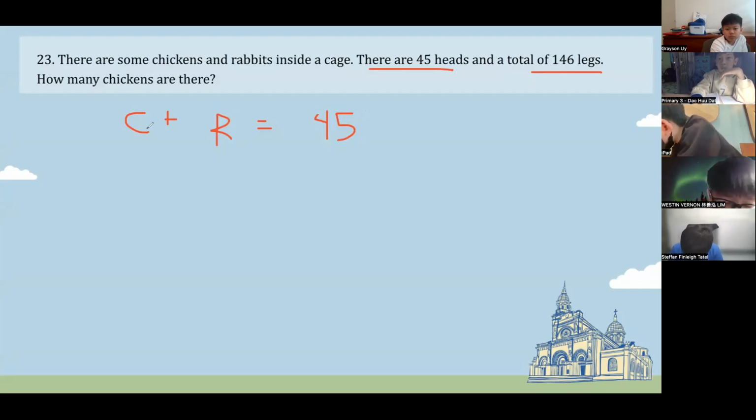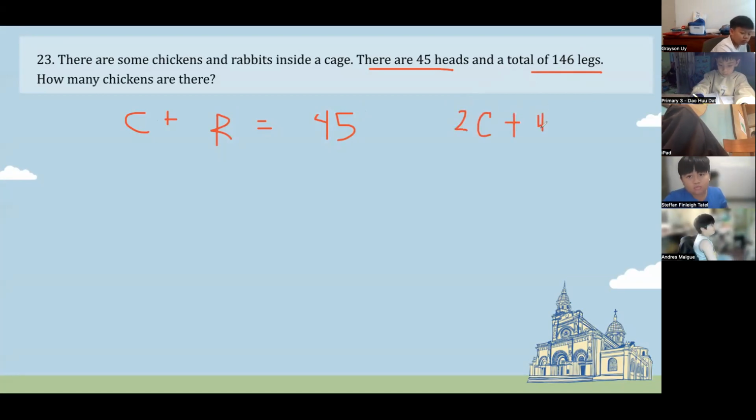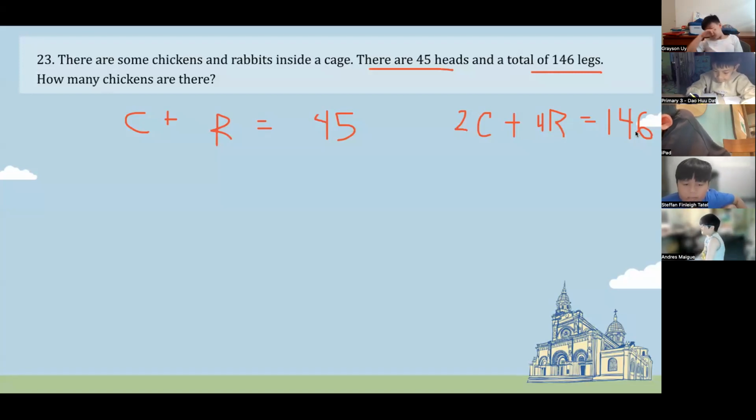So now C is chicken, okay? R is rabbit. Now it says 146 legs. This gets tricky with the legs because they have varying numbers of legs, right? For the chickens, it only has 2. And for the rabbits, it has 4. If you add it all together, it's supposed to go 146. Now, teacher, what are we going to do? The goal in every equation is that we'll have to use only one letter that we're going to look for.